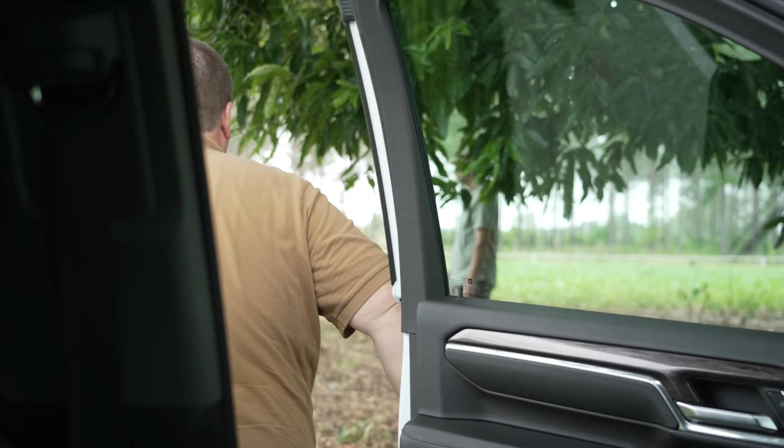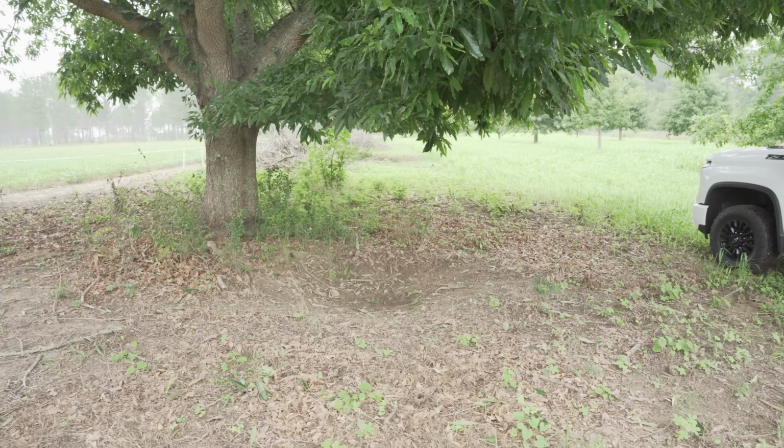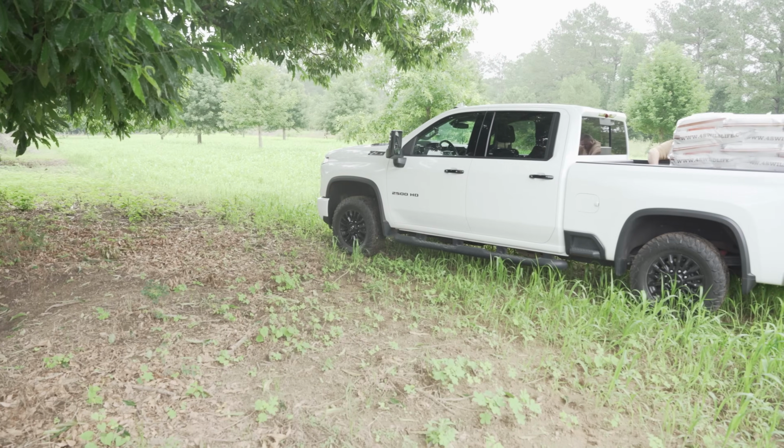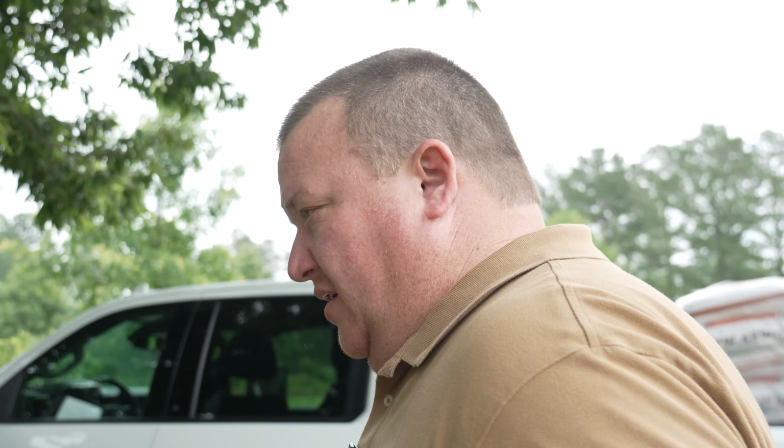It's a mineral site, ain't it? Yeah, man, this is one we've had for years and years. We've got several throughout. We try to do one per 50 acres. You can start with one, see how they hit it. These minerals are things that are naturally occurring in nature, and the deer need them. It's just that some properties, like with any mineral, have more than others.